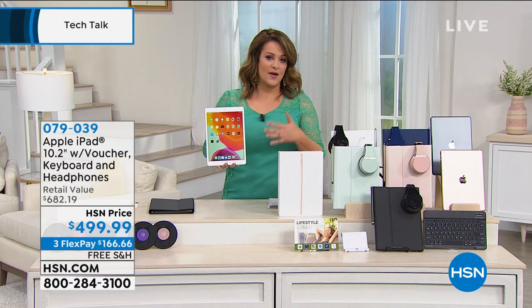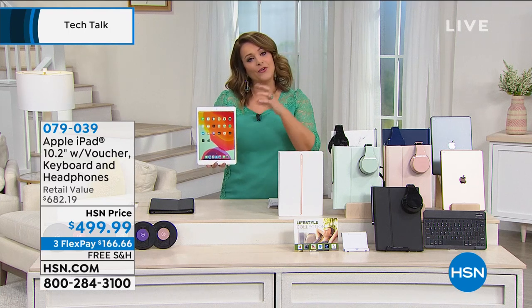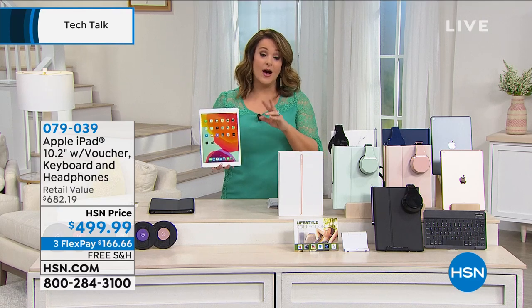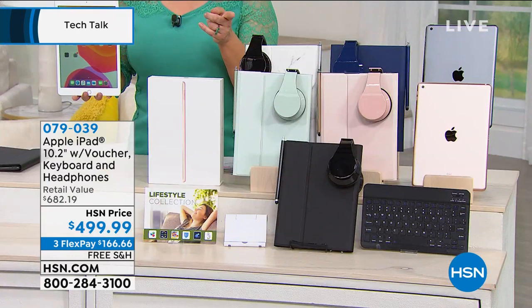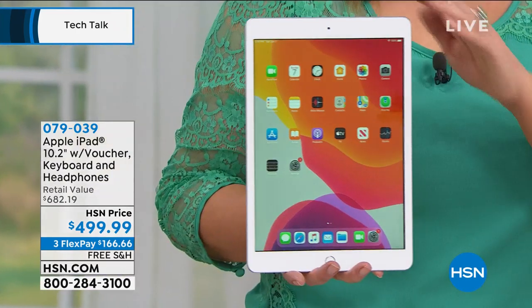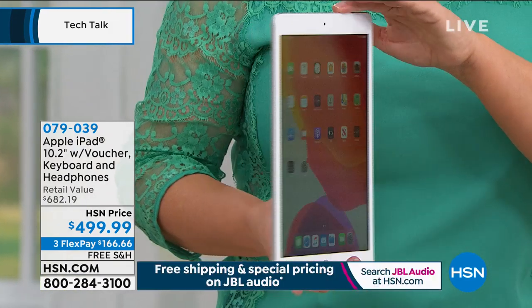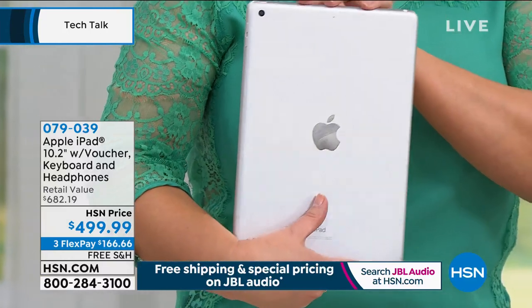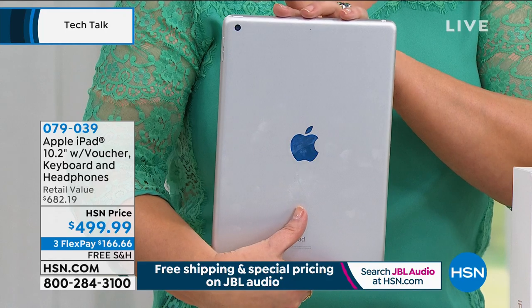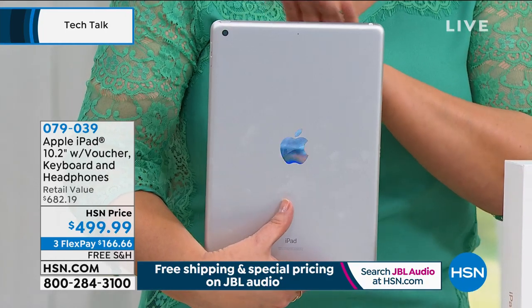Now, why shop Apple with us? People don't go to the Apple store. They prefer coming to us. Why? We give a 30-day money-back guarantee. Apple gives you 2 weeks, right? 14 days. We also do flex pay, which means I don't have to pay that full $499 up front. I get to get this shipped out to me right now for the first $166, and that's any debit or credit card. Even if you've never shopped with us a day in your life, we will ship this out to you for that first $166.